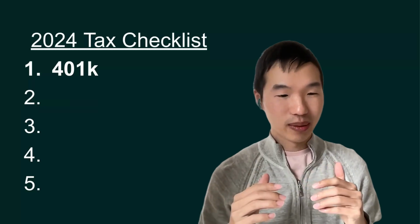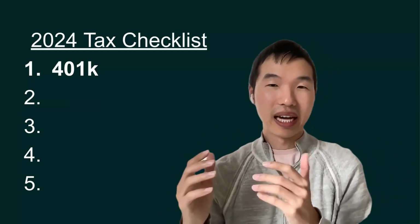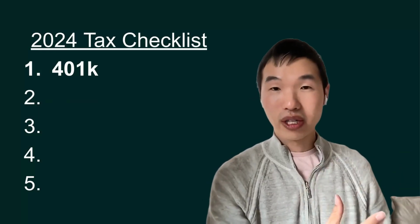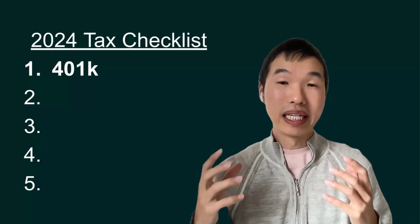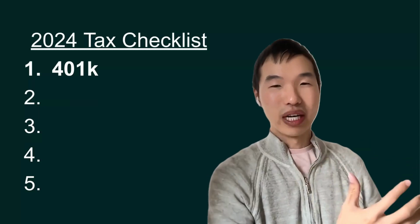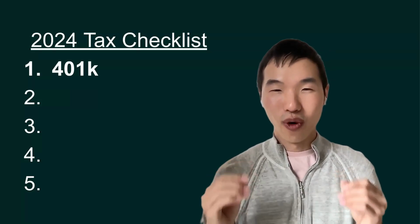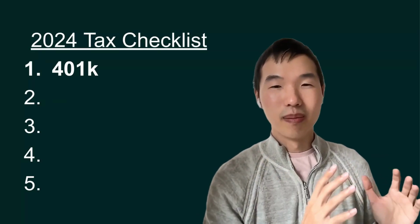Again, you can do this before tax or after tax. If you do it pre-tax or before tax, that means ultimately you'll pay taxes on your contributions when you either convert or withdraw from your 401k in retirement. But the general idea is if you're doing a pre-tax contribution, you think your future income tax bracket will be lower than your current contribution tax bracket. So 401k contributions, the employee portion must be done by year end.